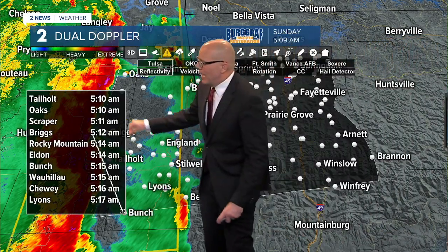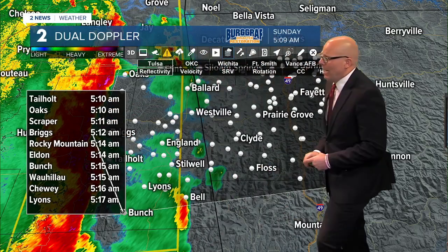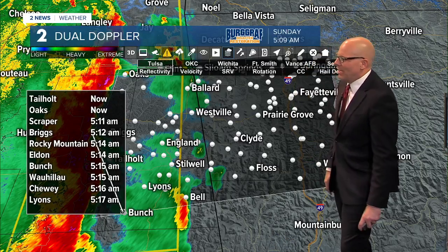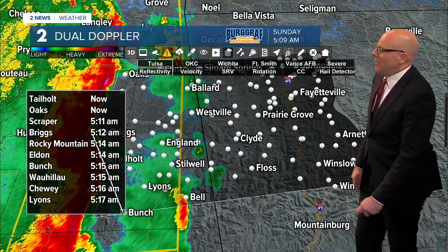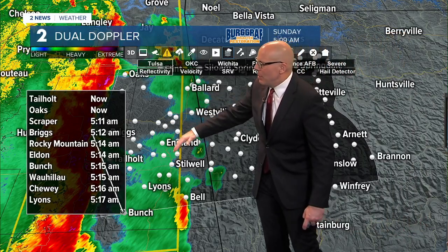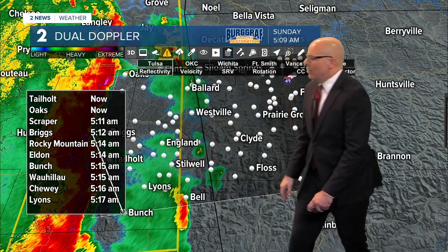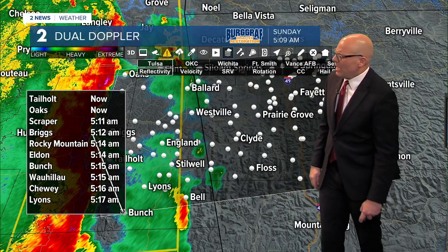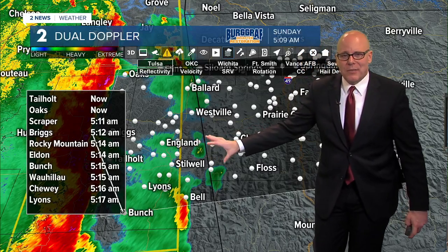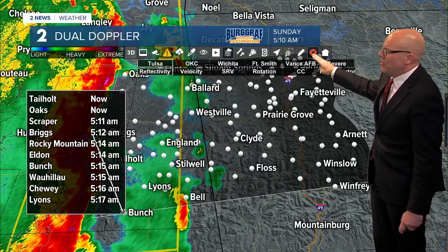So looking at the times here, Scraper 5:11, Briggs 5:12, Rocky Mountain about 5:14, Bunch 5:15, Chewy at about 5:16, Lyons at about 5:17. So monitoring that. And again, just downwind up there, we've got Stillwell, we've got Westville here, areas along Highway 59 here across parts of Adair County. Again, just be mindful as this line moves on through. Wind gusts 70 miles per hour certainly are going to be possible as this continues to move on through.